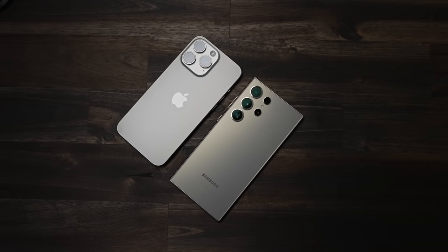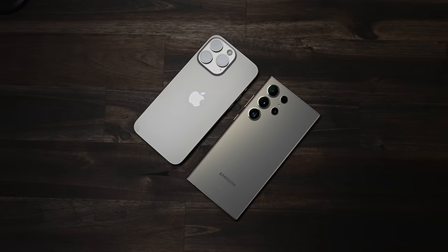Now, I'm not really here to tell you that one is a clear winner over the other, even though you maybe want me to. The image processing and colors are so subjective, and they're both such good phones. I'm going to leave that up to you guys in the comments to determine for yourself, but be nice. These are just phones and they owe you nothing.